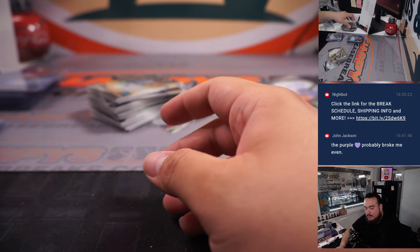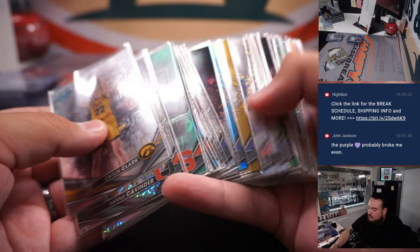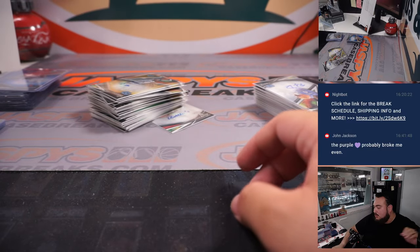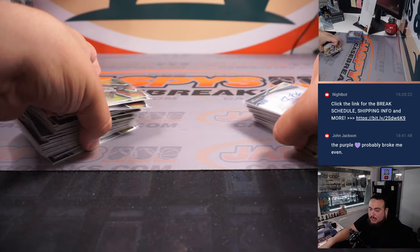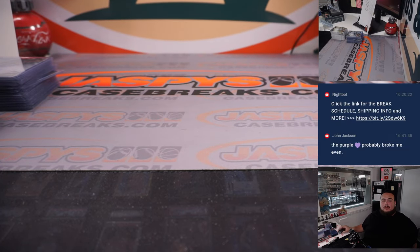Obviously, there was a lot of colors in the break, so if you want to watch it. Actually, it didn't take as long as I thought it would. But we did get a lot of colors. And obviously, everything will ship, so you do not have to worry about that. So I appreciate it, guys. That was a 4-case break of Bowman University Basketball Best, a random first letter, first name. Number one, guys. Thank you.